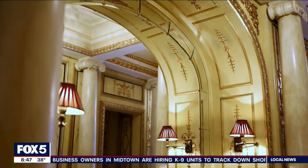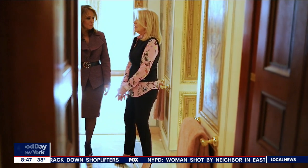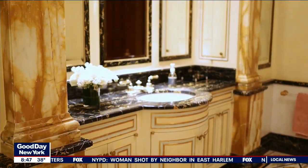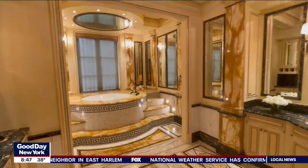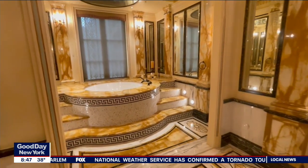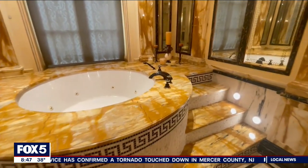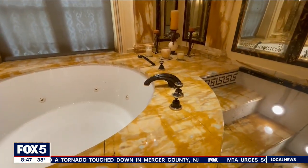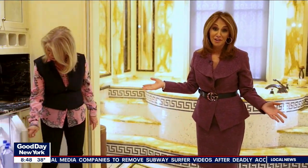I've been waiting to show you this grand primary bathroom spa. There is simply nothing like it on this side of the Atlantic. The grandest bathroom in all of Manhattan. And what is this little... It's a sunken marble jacuzzi with a view of the garden. Nearby is the bar. Of course, you need a bar by the jacuzzi. Let's open this bar. They thought of everything.